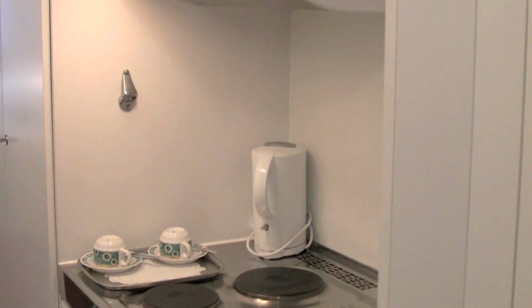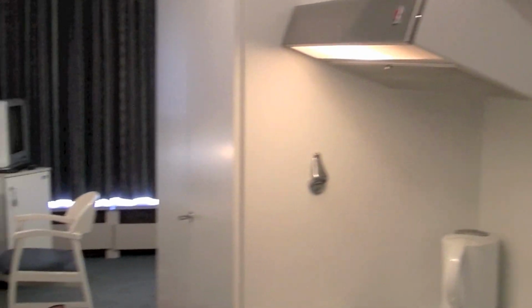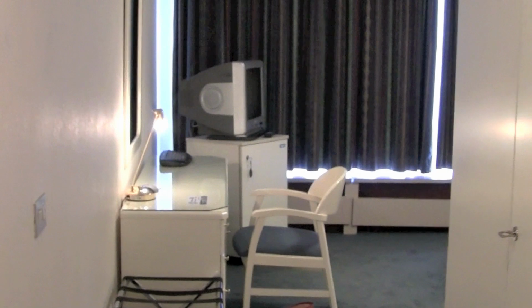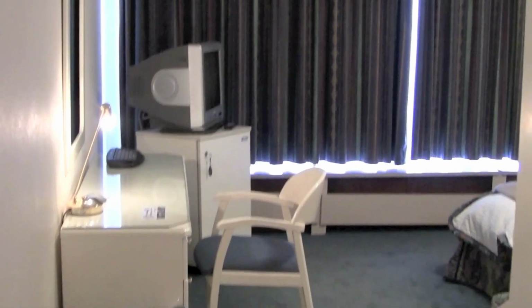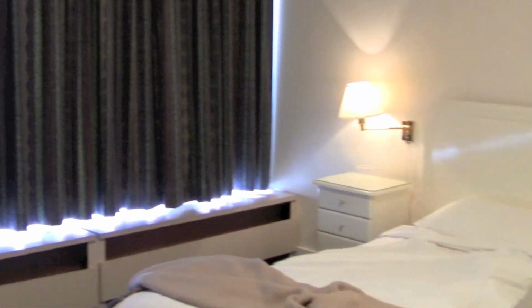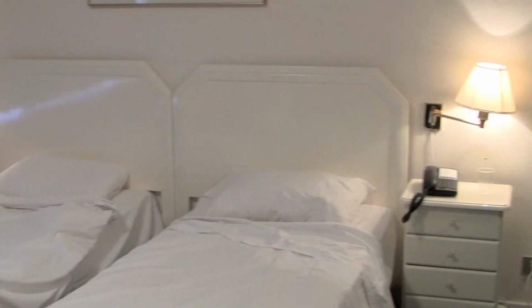The room was pretty clean. I didn't find anything wrong about it. The little kitchenette area didn't seem to have a microwave, if I remember correctly. There's a mini bar, of course. So I had a double room with two twin beds.